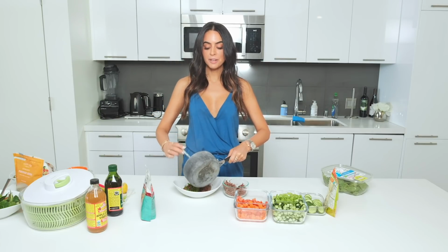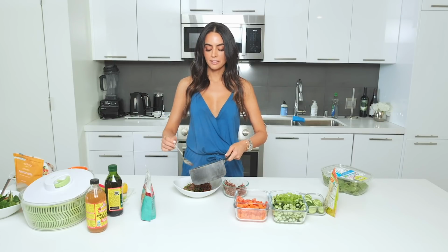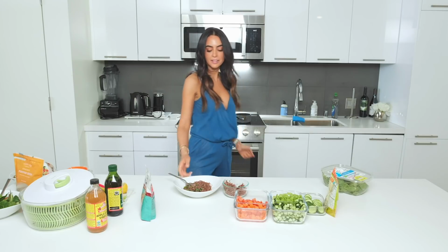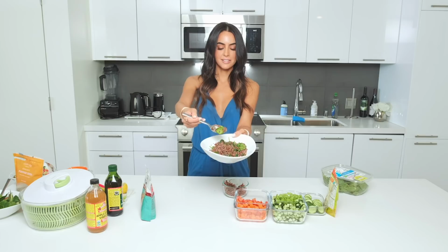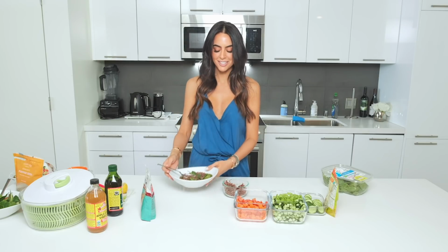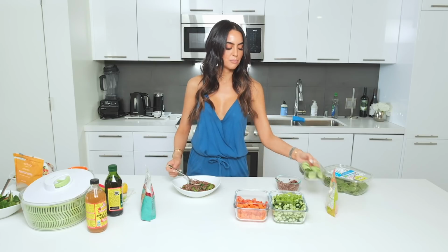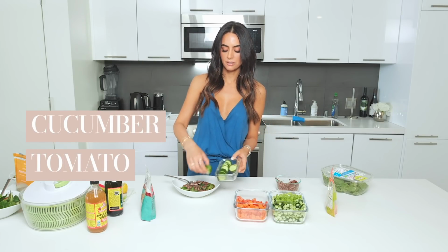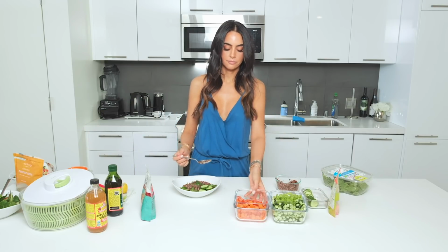And you don't want your spinach fully cooked. I like keeping it kind of in the middle, and you get more of the nutrients that way. But as you can see, it's just kind of wilted in there. It's still in the middle stages. And then we'll just add, let's do the bigger cucumbers this time. Add those in there. Add some tomato.